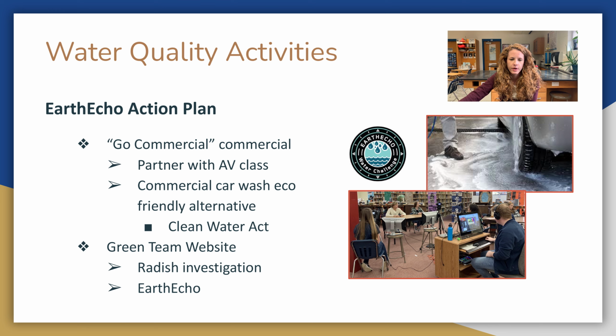My AV class is making what we call a Go Commercial commercial. The Clean Water Act requires professional car washes to pipe dirty water to water treatment facilities or state-approved drainage systems. So washing your car at a commercial car wash is an eco-friendly alternative to washing it at home, because at home, the detergents and soaps that you use on your car are going to just leak into the groundwater. Our school's new green team has also been designing a website that highlights our sustainability initiatives, and they've included the radish investigation and our Earth Echo experiment and how others can get involved.